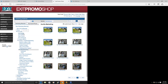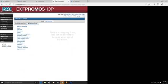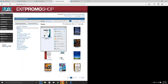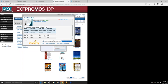Also, if you wanted to not use the printing service that's attached to this, all you'd have to do is go to any of your saved pieces, and let's say there's a flyer you created that you wanted to order, you just click on it, click on order printing. And if you wanted 100 of them, it's 50 cents a piece. Not the cheapest in the world, but you could do that.